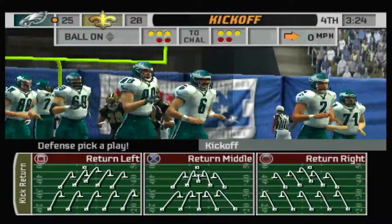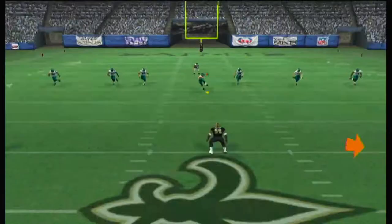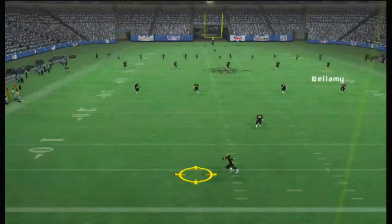The Eagles find themselves right back in this one. Now it's up to the defense to hold them. David Eagles will be kicking off. Thomas back to return. From the 5.